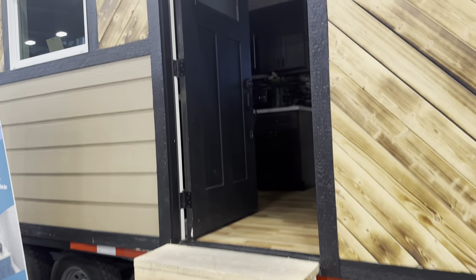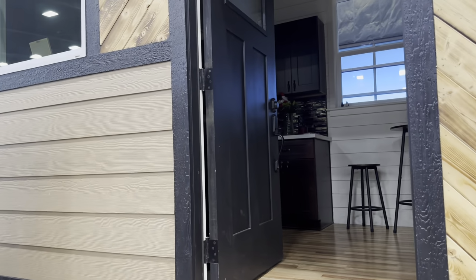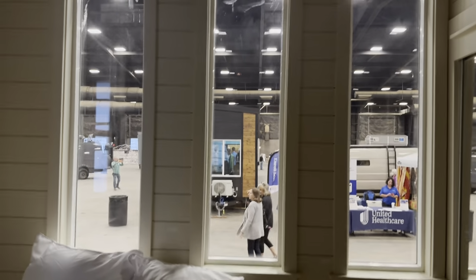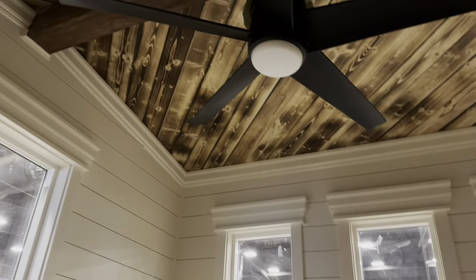You going in? No, I don't know if I can make it. Should have rails on those stairs, please. Yeah, no. I'm sorry, girl. Go ahead, ladies. Well, this is nice too. Bedroom is definitely a lot bigger. Love the windows. It has a ceiling fan.